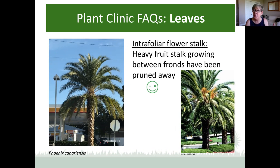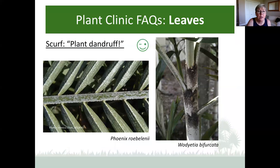is what we call intrafoliar. So it grows in the middle of the canopy. And when the fruit gets really heavy, it might kind of push some of those lower leaves down. And then what's happened is that fruit stalk has been pruned away and left that gap. So you can see in the picture on the right where that fruit and flower stalk occurs. It occurs right in the middle of the canopy. So that is not an issue.